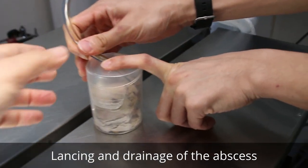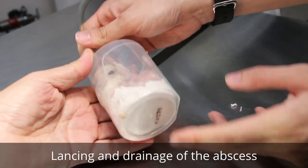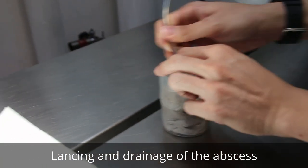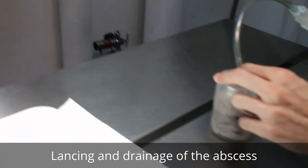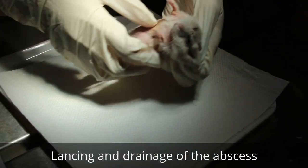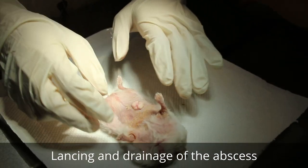It's about 1 minute. You can see the hamster is down already. It's not moving. Okay, take out the hamster. Point out here. Okay, let's lance.